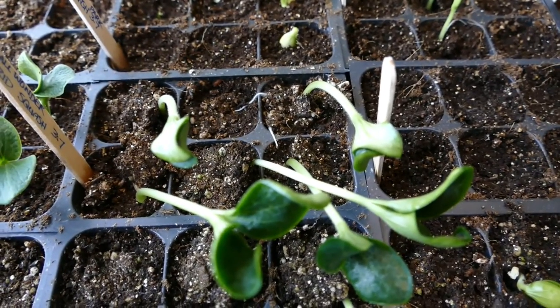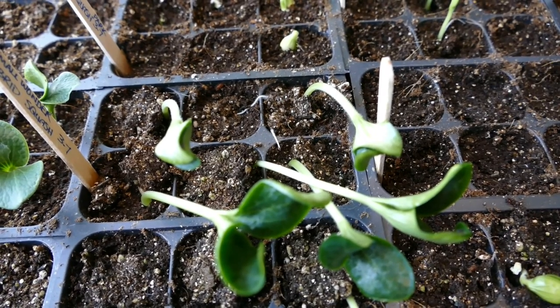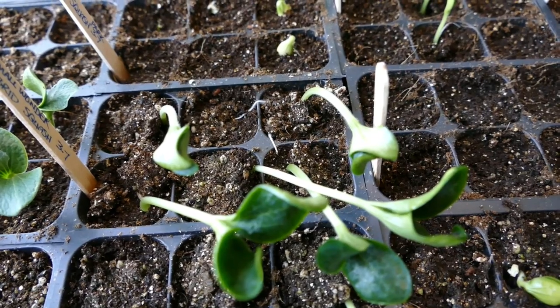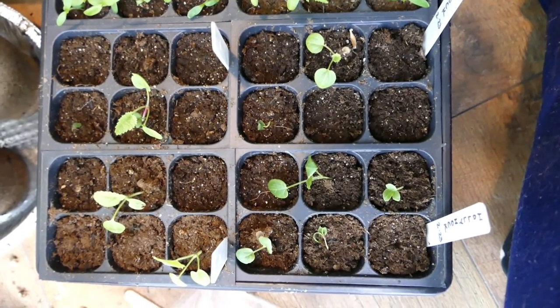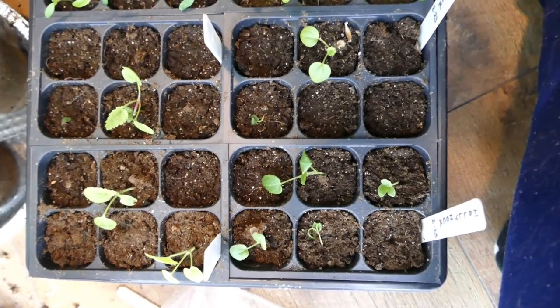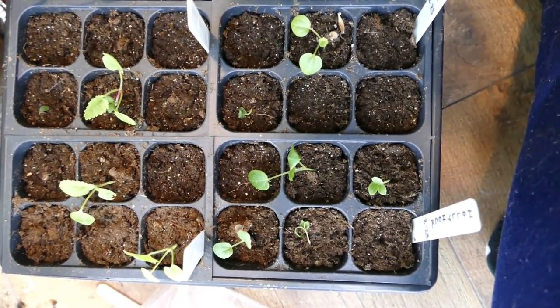But these guys already need potting up, or I need to figure out a way to get the light onto them better. Maybe a combination of both. Here are the hollyhocks. Not a great germination rate, but a few, and if I can get them started this year, they should reseed themselves after that.